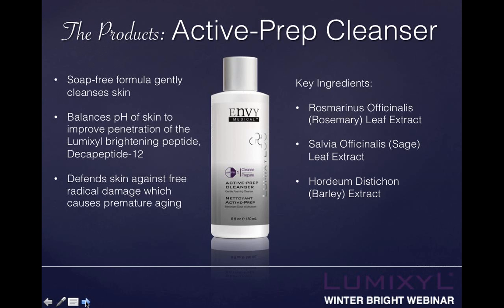Yeah, absolutely. So, when you look at what this cleanser does, it's really multifunctional. It not only functions to cleanse the skin, but it also acidifies the skin to a pH of 3.5, which actually helps improve the transdermal penetration of key ingredients, not only in this particular product, but also in our other key products that are in this particular system.